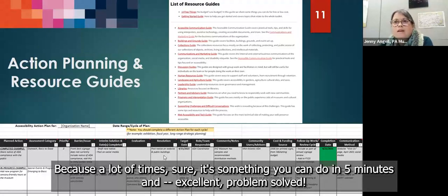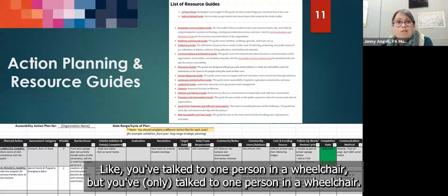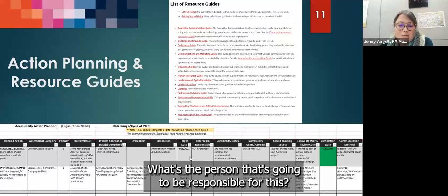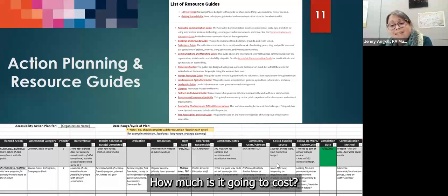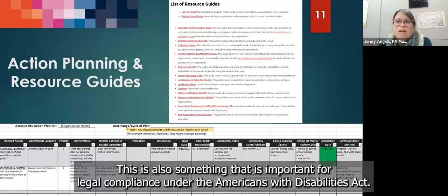How are we going to actually put those into action? Because a lot of times, sure, it's something you can do in 5 minutes and excellent, problem solved. But a lot of times these changes do involve looking for additional funding, or maybe you need more feedback from visitors. You've talked to one person in a wheelchair, so how do you get some more group feedback on what can make a really effective solution? Who's going to be doing it? Who's the person responsible for this? When is it going to be done? Who are you going to be partnering with to do it? How much is it going to cost? Really breaking all of this down and making sure that we've got all this covered is also important for legal compliance under the Americans with Disabilities Act.